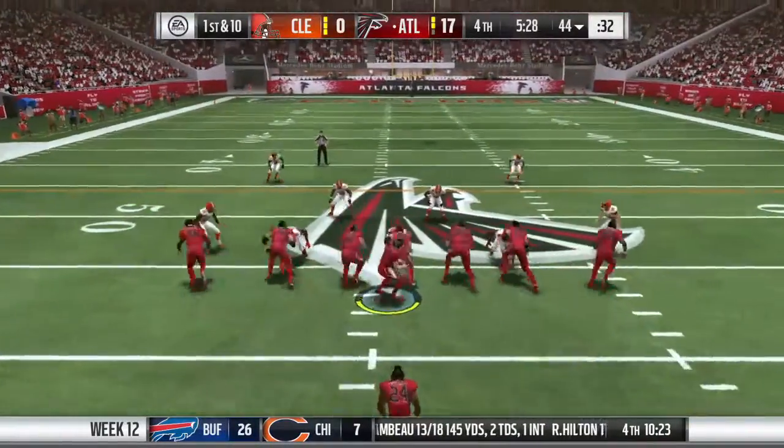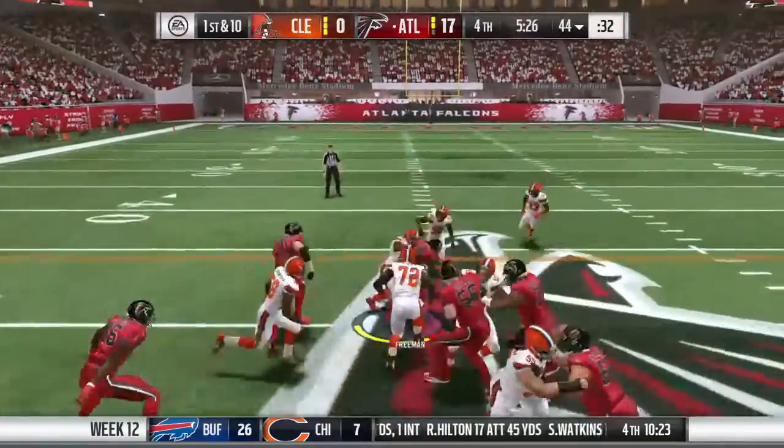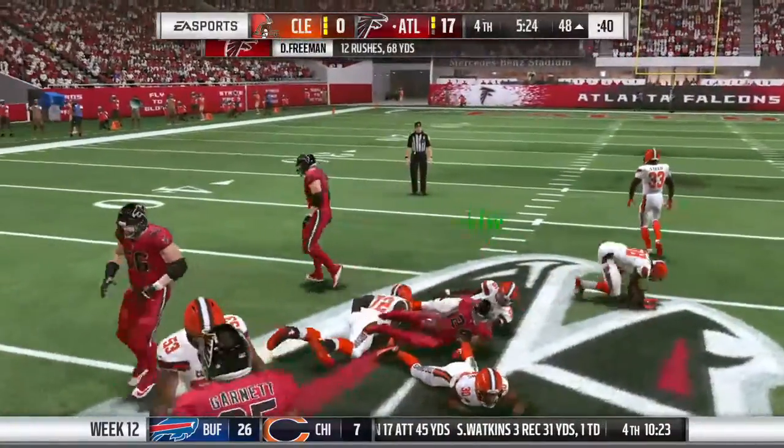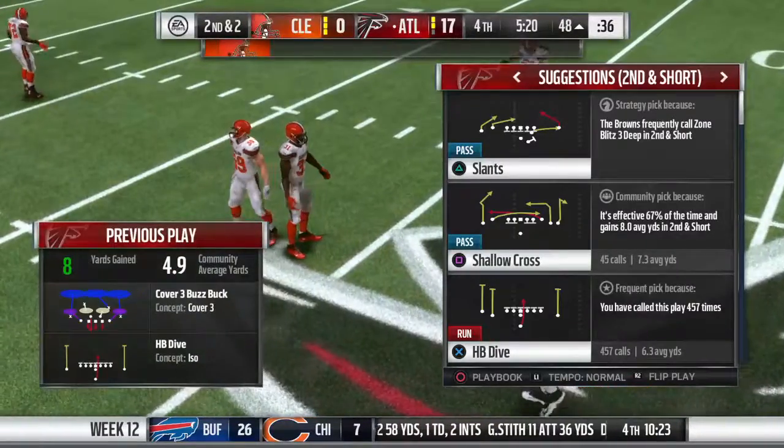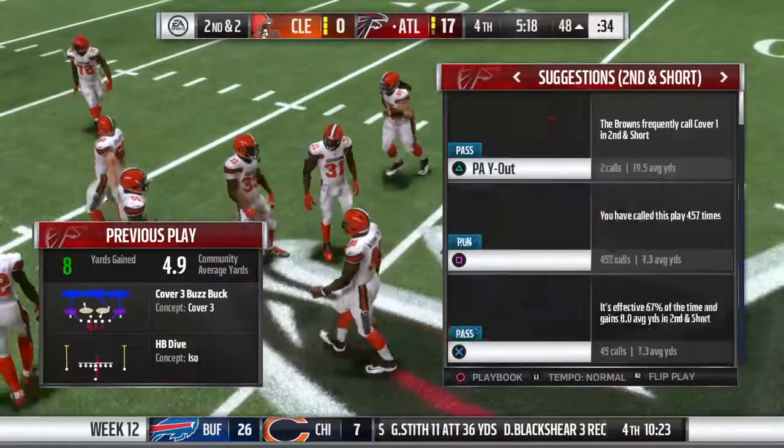All right, here we go. After the penalty, here's Freeman. And he'll get this across midfield to the 48. Just what you want on a first down run. Call it 8 yards, and it's 2nd and 2.